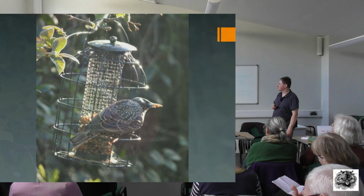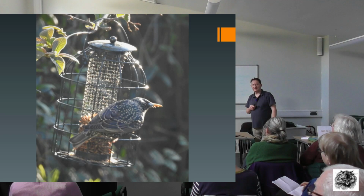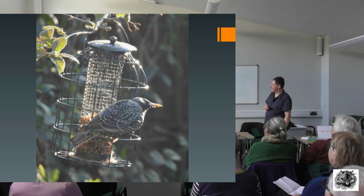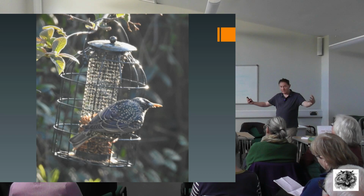Being a bit imaginative with mealworms, this is quite an expensive treat, so I don't do it all the time, but the starlings go absolutely ballistic for it. And I've got a little round feeder as well, I don't think I've included that in this. And I put the dried mealworms in that, and you'll get 20 starlings all trying to get onto the same feeder. Really quite exciting.